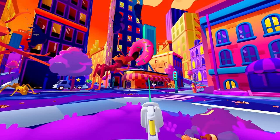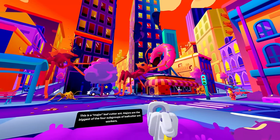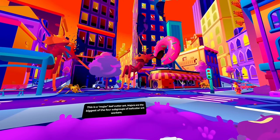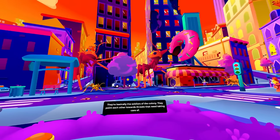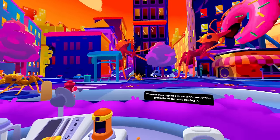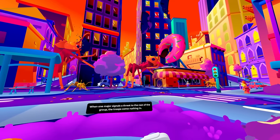Okay, I still need to scan this guy again. This is a major leafcutter ant. Majors are the biggest of the four subgroups of leafcutter ant workers. They're basically the soldiers of the colony. They point each other towards threats that need taking care of. When one major signals a threat to the rest of the group, the troops come rushing in.